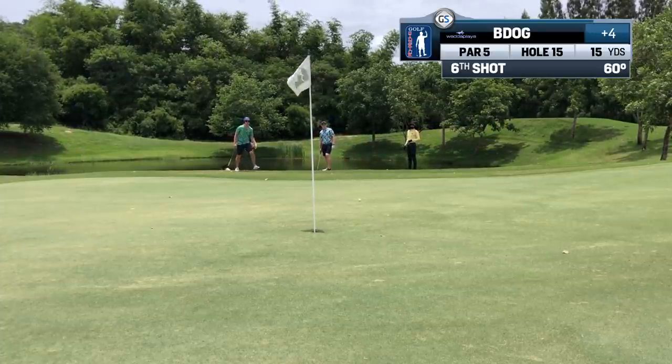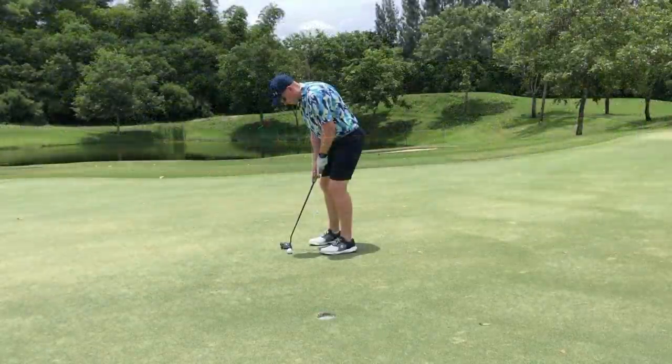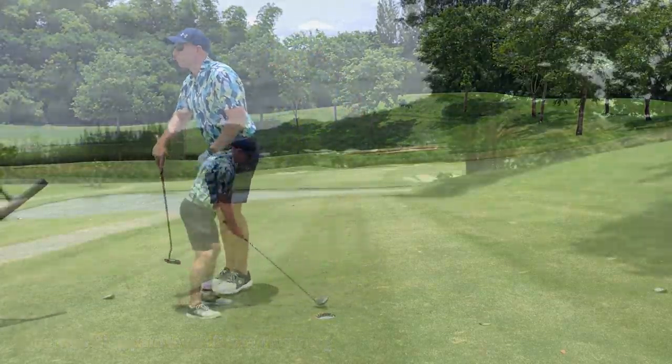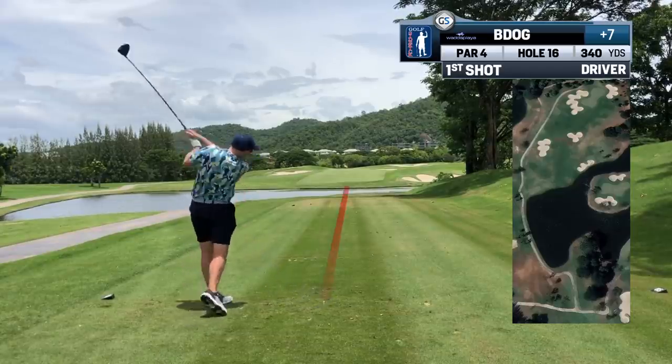But that doesn't mean we just give up. We have only 3 more holes left, and I expect a driver wedge on the next hole. I expect an 8 or 9 iron on the par 3, and I expect a driver 7 iron on the last hole. We are still on track.